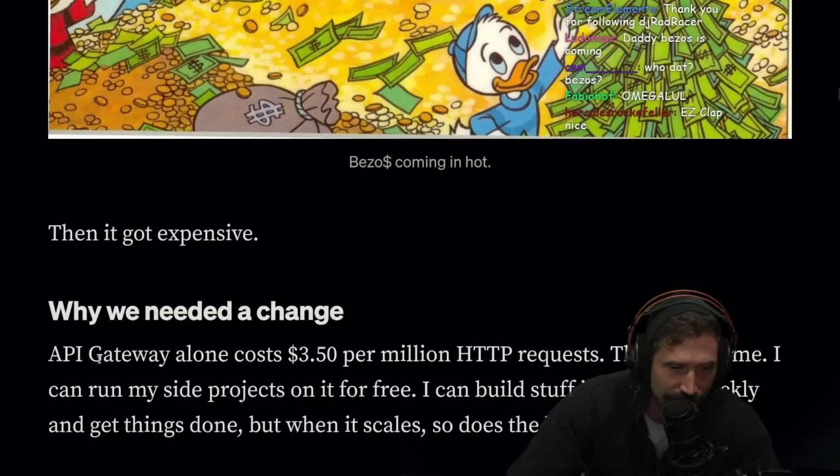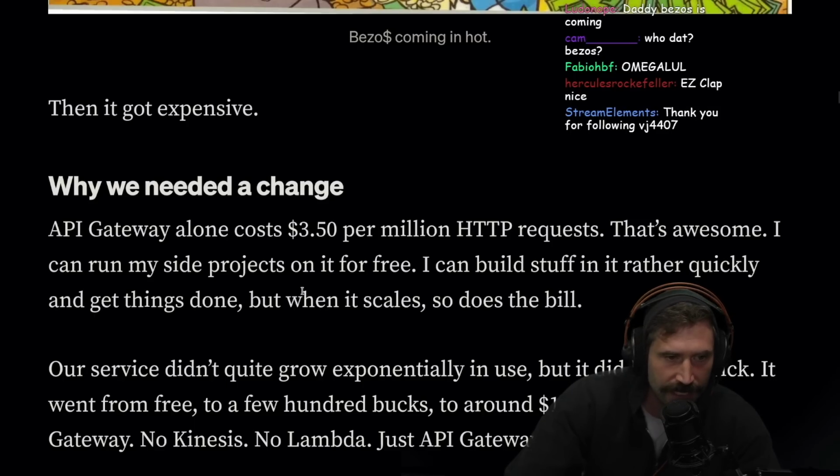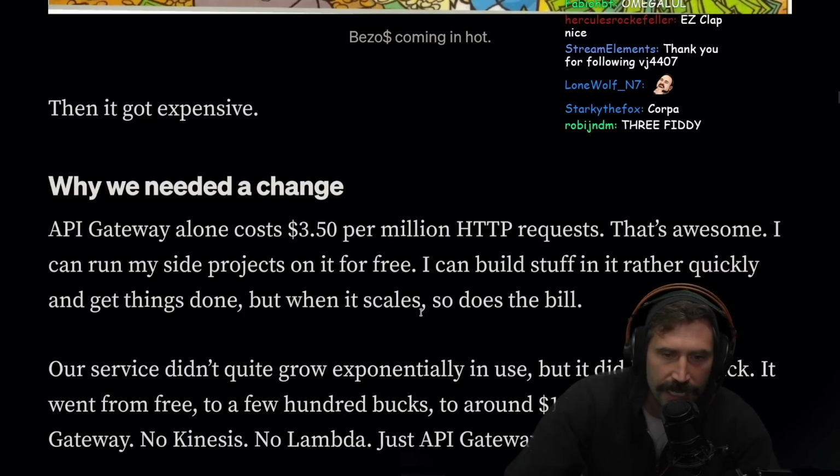Why we needed a change. API Gateway alone costs about $3.5 per million HTTP requests. That's awesome. I can run my side projects on it for free. I can build stuff in it rather quickly and get things done. But when it scales, so does the bill.